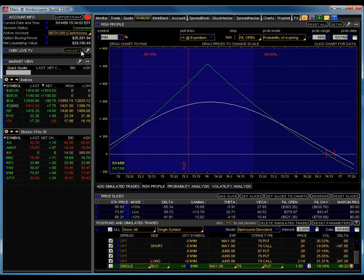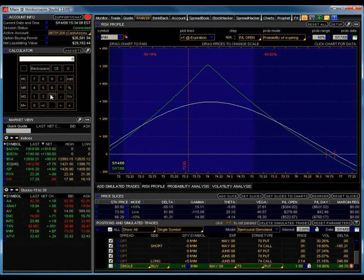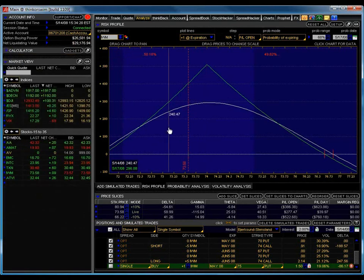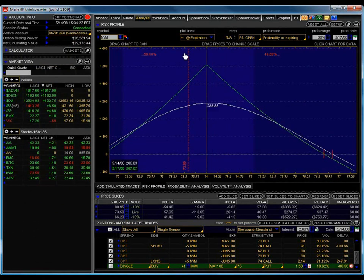280. They do have a little gadget over here. We can do a calculator. Let's see, we got $280 in profit. If we add 146 for the option, that's $426. The max we can get out of this is $504, so we'd make an additional $70 if we bought the insurance. Is it worth it? I don't know. Maybe, maybe not.